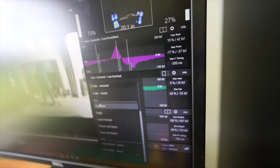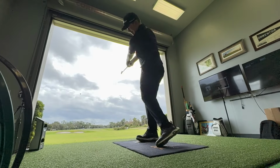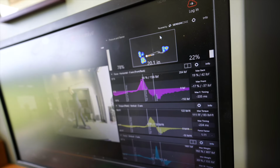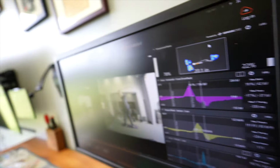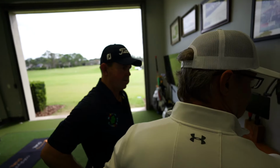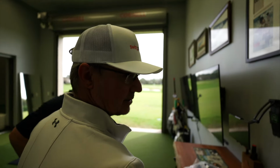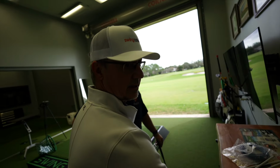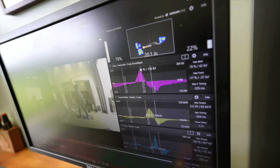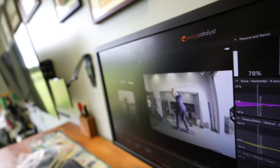All right, let's just put our basic setup on here so we can see what you're doing. The first time we got on here, you had tons of horizontal force. So that's this one right here. That's you pushing kind of with your trail side away from the target. But you also had a massive pressure shift. You were like 90% into your trail side. Yes, I previously was. So now it's only 78, which I think is good. But I still would like to see this come down a little bit, because generally this big horizontal force is what creates more of an in-to-out path.